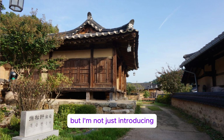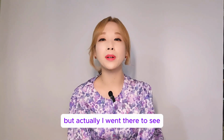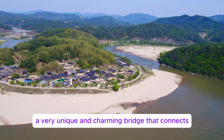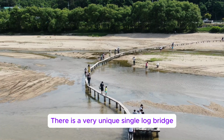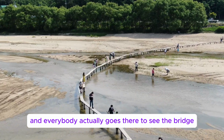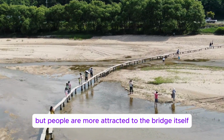But I'm not just introducing Yeongju Museum Village for hanok. Well, I like the village itself, but actually I went there to see a very unique and charming bridge that connects Yeongju Museum Village to the outside world. There is a very unique single log bridge, and everybody actually goes there to see the bridge. Yes, I mean, don't get me wrong, the village is beautiful, but people are more attracted to the bridge itself.